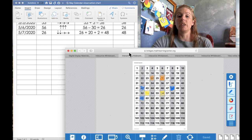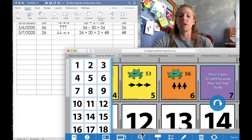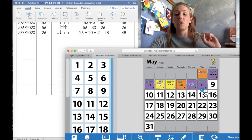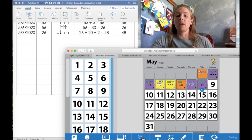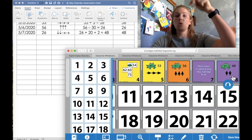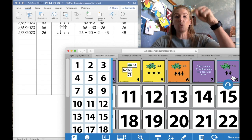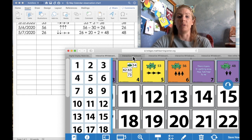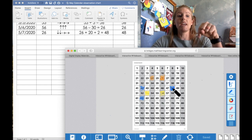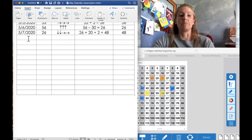Now let's do another drum roll. Let's see what we are going to get on the 8th. Drum roll, first grade, and ooh, we have another purple. And if I zoom in a little bit, he is moving 2 arrows down, 2 spots directly down. Okay, so I want you guys to put your finger on 48 and move 2 spots down while I fill in the date.